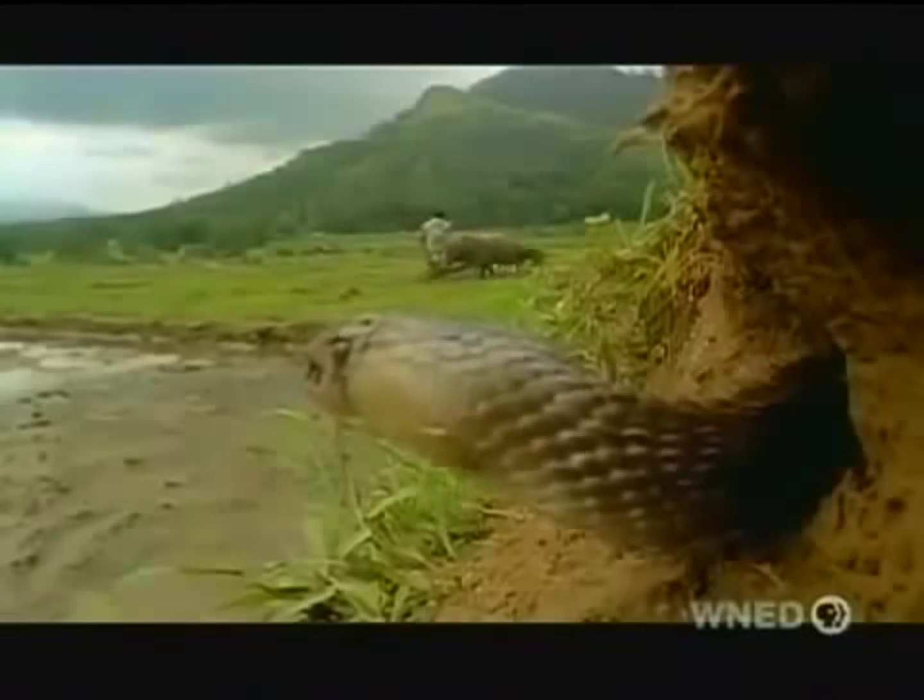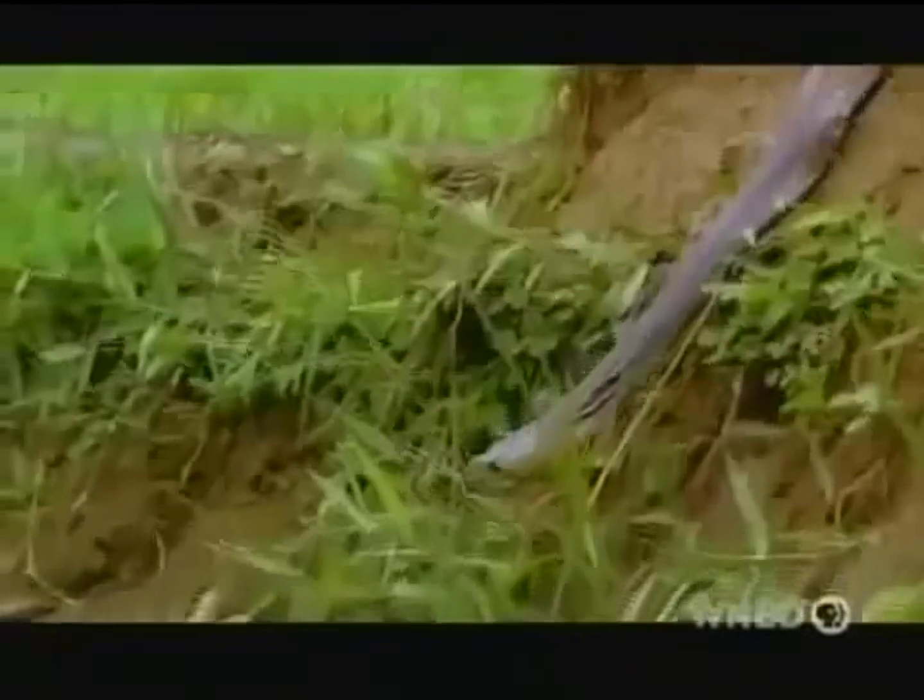Snakes and humans share the world uneasily. This spectacled cobra is common in the paddy fields of India.